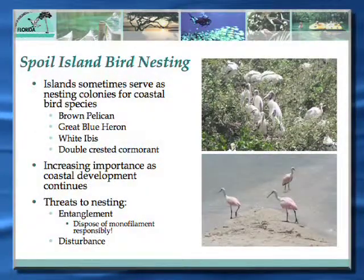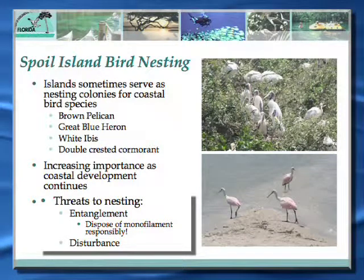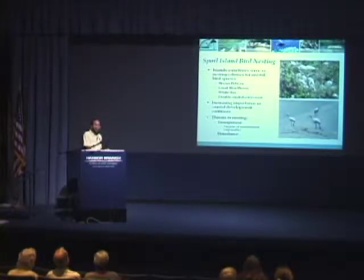I have a couple of threats listed here. Those are kind of the big ones that we always notice. Entanglement is a really big problem. Not only are these conservation islands great for birds, but the surrounding habitat is also great for fish, so it attracts fishermen. We notice a lot of times just accidentally monofilament line will get cast into mangroves or the fringe around islands, and then unfortunately birds will get entangled and then possibly die from it.